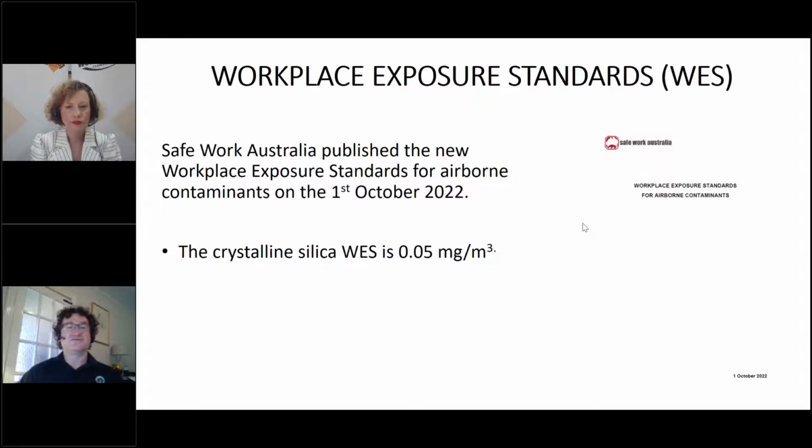So Safe Work Australia has just published the new exposure standards for airborne contaminants on the 1st of October this year. And there's been a revised exposure limit or workplace exposure standard for crystalline silica, and that is now at 0.05 milligrams per cubic metre. In the past, it was 0.1 milligrams per cubic metre. So what's happened is that current evidence has shown us that there's enough supportive evidence to form the risk profile for silica to say we need to actually halve that exposure limit to make sure that people do not have adverse health effects.